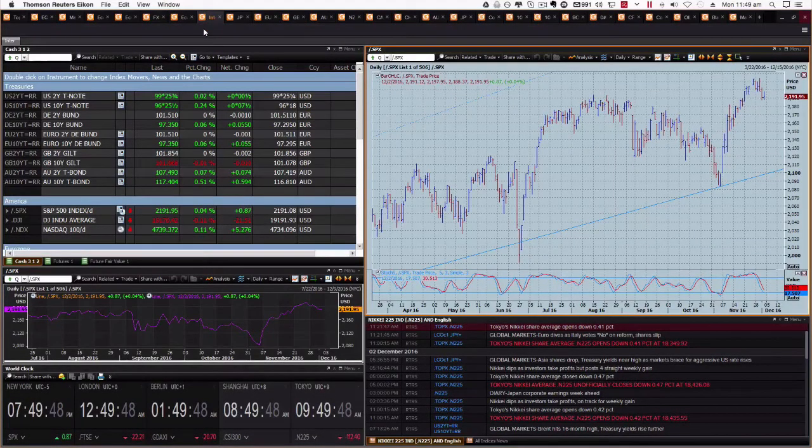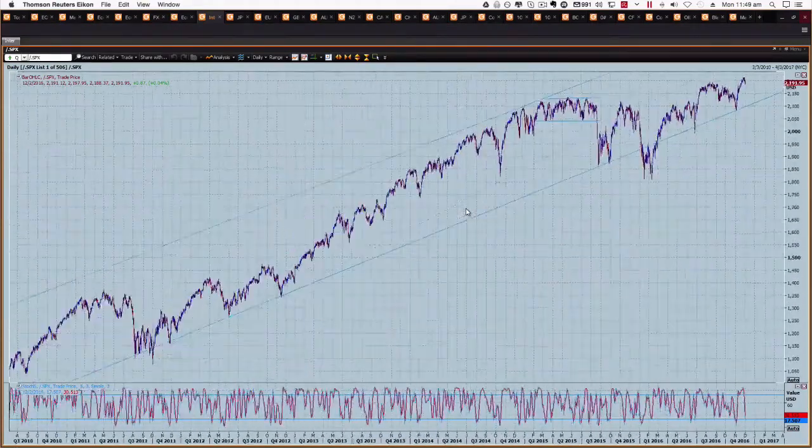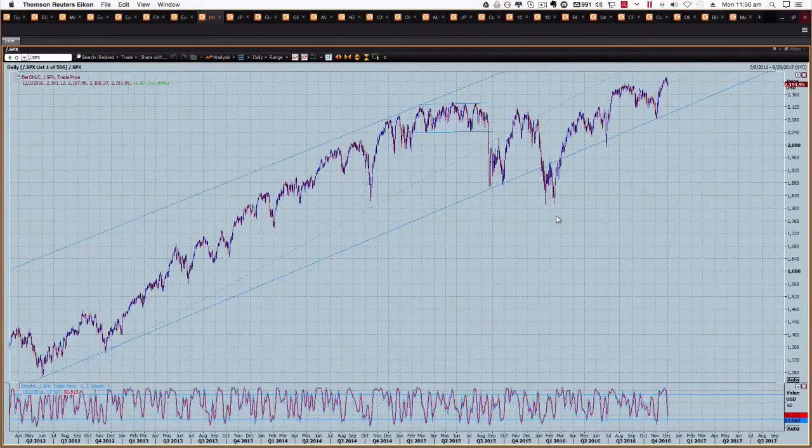Just moving on, here we've got another window that is basically my equities window, right? So I've double clicked here. This is the S&P 500. Obviously we've seen that massive uptrend, top side squeeze. How long is that going to last? I've been saying that since about here.